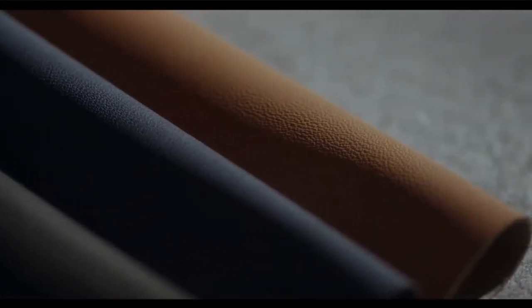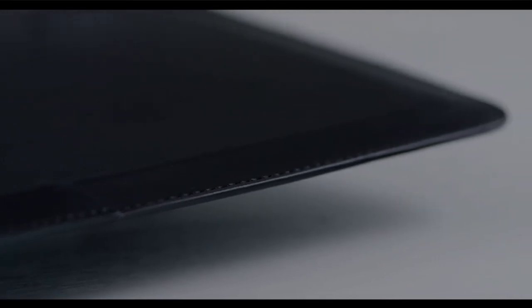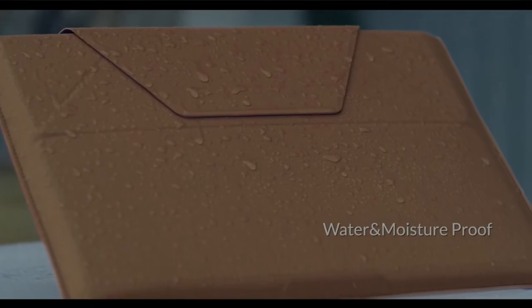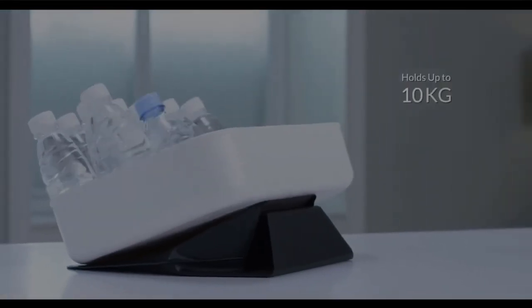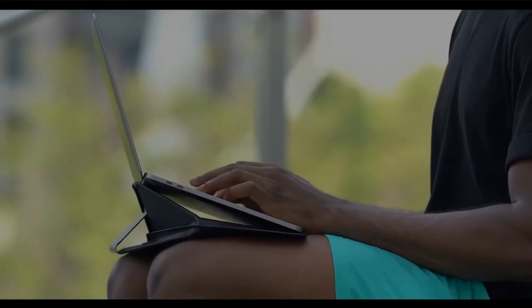The Moft sleeve is made of customized PU material, 30% thinner, but with much more durability. The feather soft touch feeling with crafted edge paint, while the scratch resistance, water resistance, and moisture protection defend your laptop from daily wear. It'll keep your device in shape for years. And even after 1,000 foldings, the sleeve itself will look brand new. Moft is supporting up to 10 kilograms of weight, compatible with any laptop. And you'll never have to worry about the device overheating, even after extended usage.